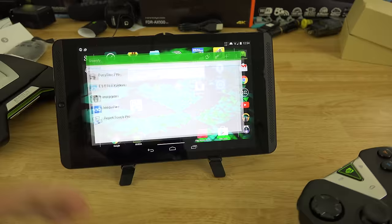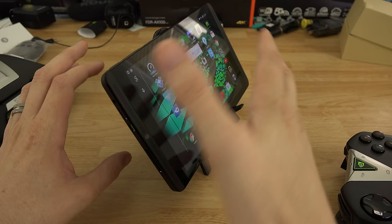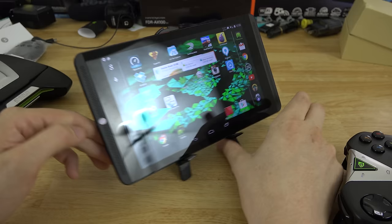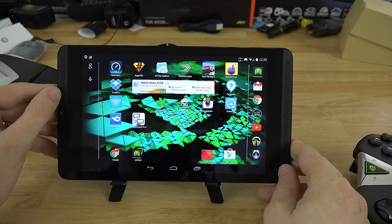So the HDMI port's very useful if you want to play on your TV with no black bars. The speakers are very good. It's got front-facing speakers, no complaints at all. They're actually pretty loud, and you've got little bass ports on each side. So it's got dual stereo speakers. No complaints there at all. And then you have your 3.5mm headphone jack if you want to hook up some headphones or something.